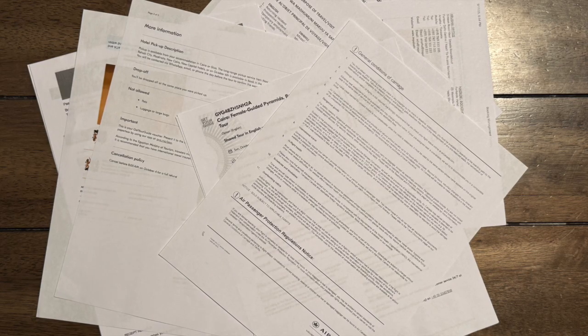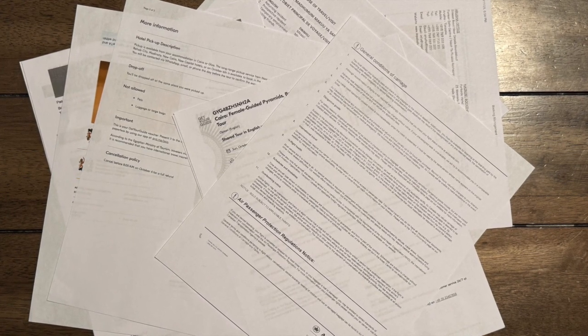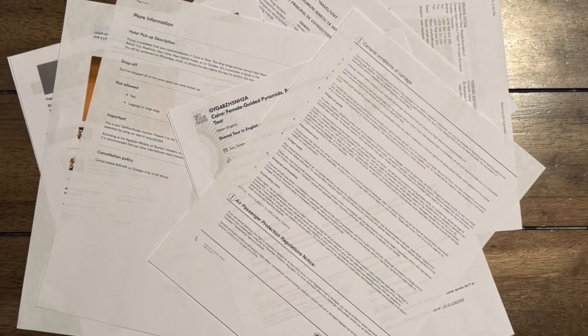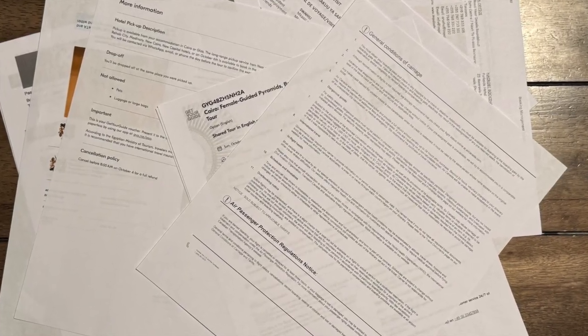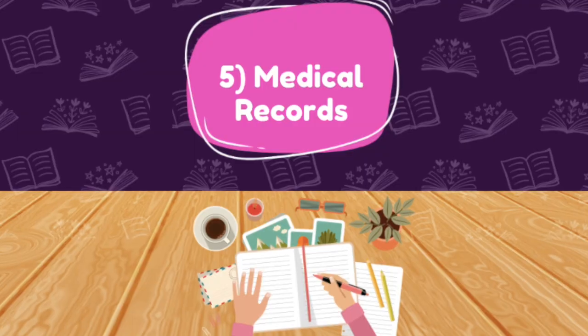I'm preparing a trip to several countries in Africa, and in this case, I'm going to print everything out. It'll be like traveling in 2000, but it's going to be much easier to hand over a piece of paper than try and show someone something on my phone.